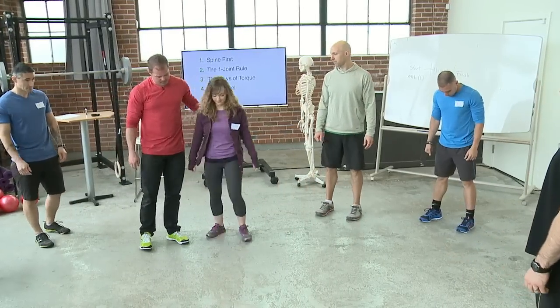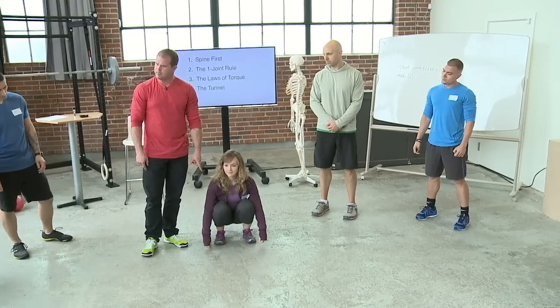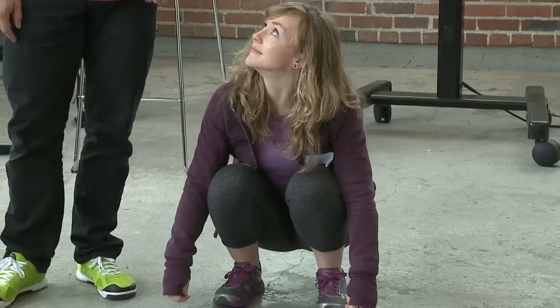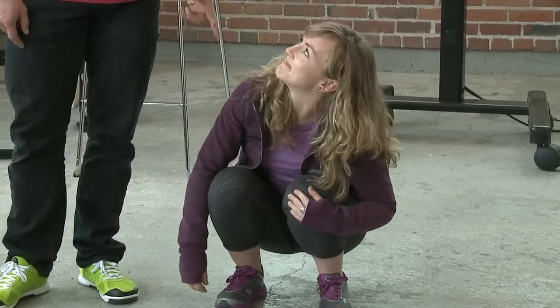Go turn around again and squat down again. We haven't talked about squatting yet. Did she move knees forward first? We haven't talked about this, but she did. So that was a movement error. Did that hurt your knees? No, not really. Not at all.